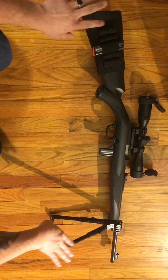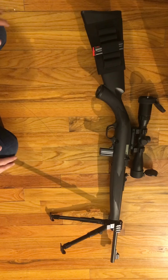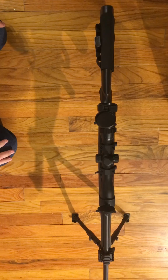With a bipod on it. Like I said, I've shot this standing, but this is more for 50-yard shooting. So just a toy for me. There are many different uses for these, but that's what I use this one for.